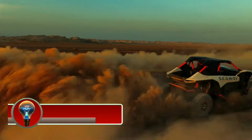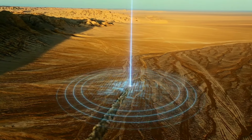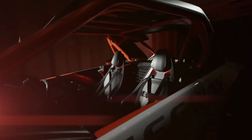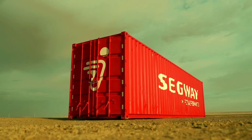The Super Villa is a luxury villa located in the SX20 hybrid community in Dubai, United Arab Emirates. It is a one-of-a-kind property that offers stunning views of the city skyline and the Arabian Gulf. The villa has a built-up area of 10,000 square feet and sits on a plot of land of 20,000 square feet.